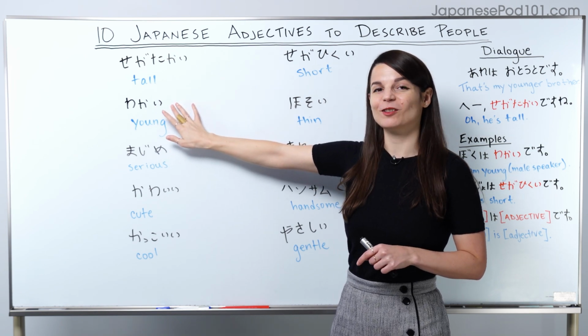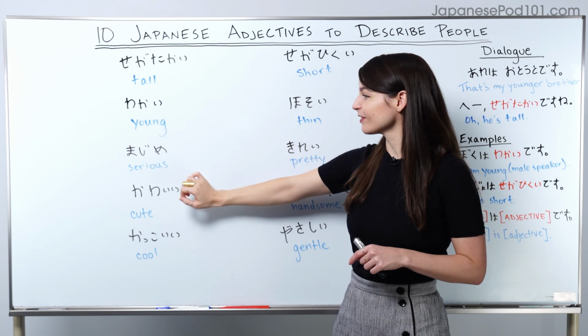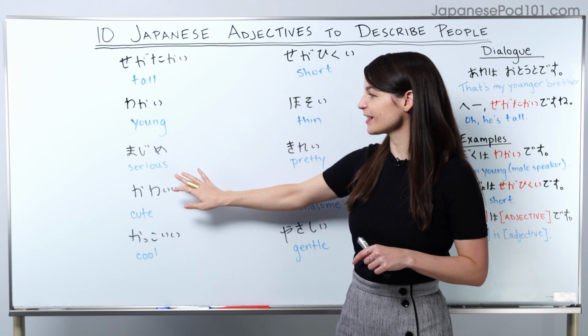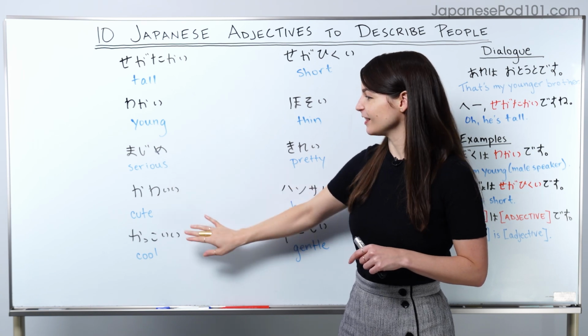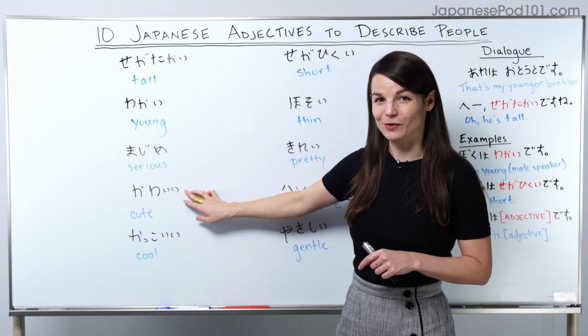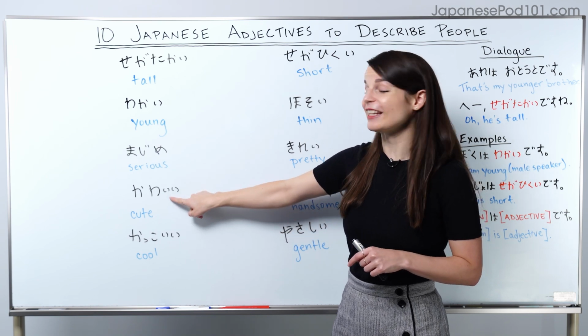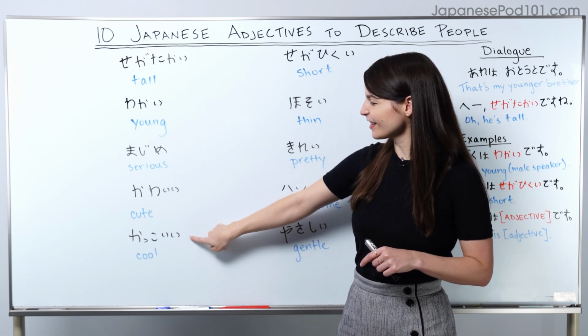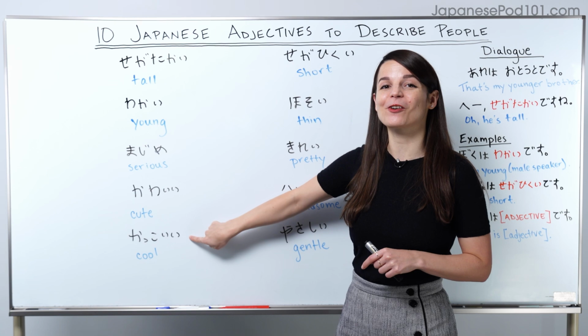Next is 若い. 若い. This means young. Next is 真面目. 真面目. This means serious. Next is かわいい. かわいい. It means cute. Make sure to make this ee at the end very clear. Next is かっこいい.